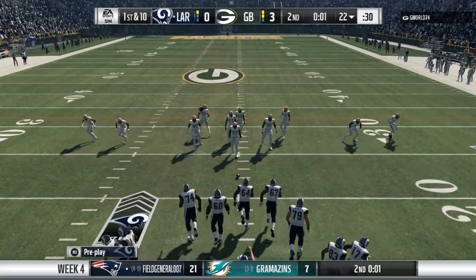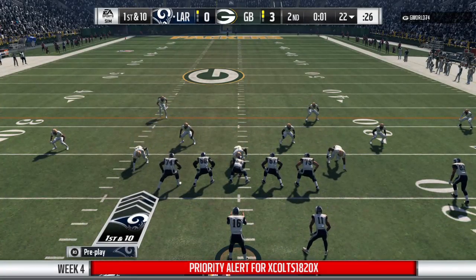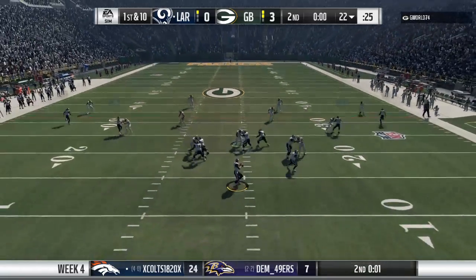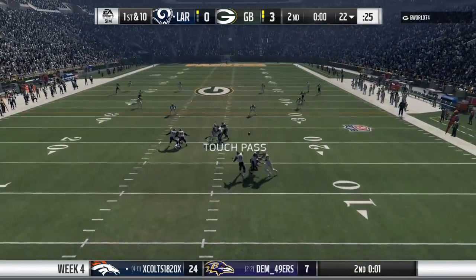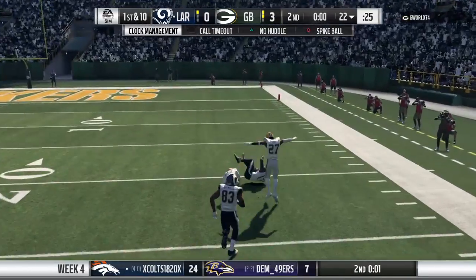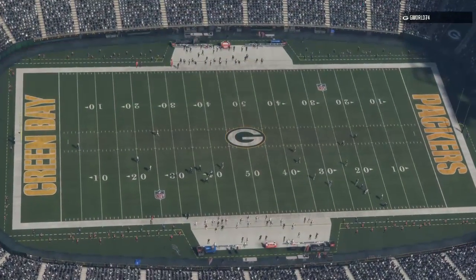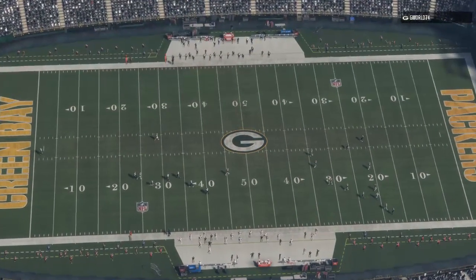The defensive line disperses a little bit here, maybe expecting a pass. A final shot before break here. Goff. He's going to air it out deep for Woods. It's caught inside the 25. So we're at halftime here at Lambeau with the Packers taking the lead to the break.